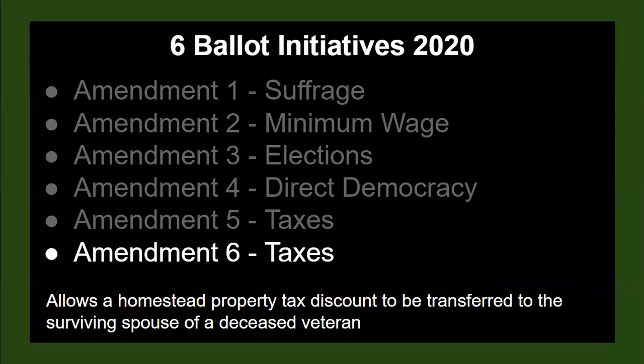And then also, on a separate amendment initiative, it allows the property tax to be transferred to the surviving spouse of a deceased veteran. So, for instance, say you're a veteran or active duty and you come down here and you buy a home and you get the homestead tax credit, and then you die, or you go on deployment and die before the 2 years are up. This would allow that tax benefit to be transferred over to your spouse.